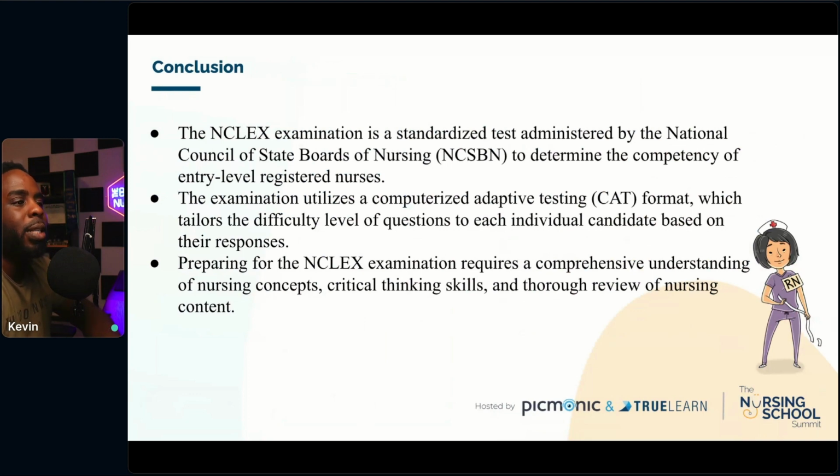All right. The exam utilizes a computer adaptive test format, which tailors the difficulty level of questions to each individual candidate based on their responses. So, for example, everybody, when they start their exam, starts at the passing level, okay? Your next question will depend on how you answer your previous question. So the more answers you get correct, the harder the test will be. The more questions you get incorrect, the easier the test will be.